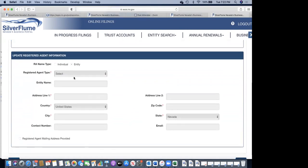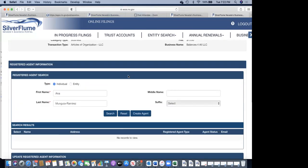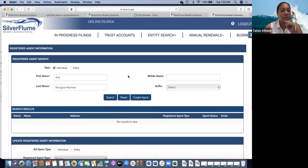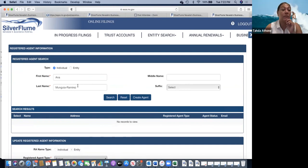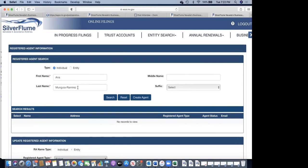So the middle initial is on my license as well. Would I have to add it, or is that optional? That's generally optional. Do you normally sign your name with it? No, I don't even sign with my second last name. I just sign Anna Munguia. Oh, okay. So that's why I don't know, but my license has both of them.